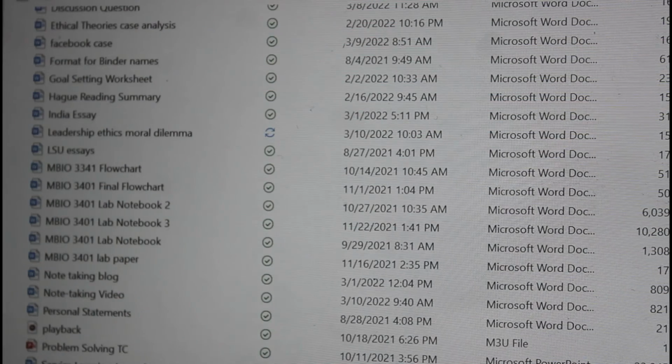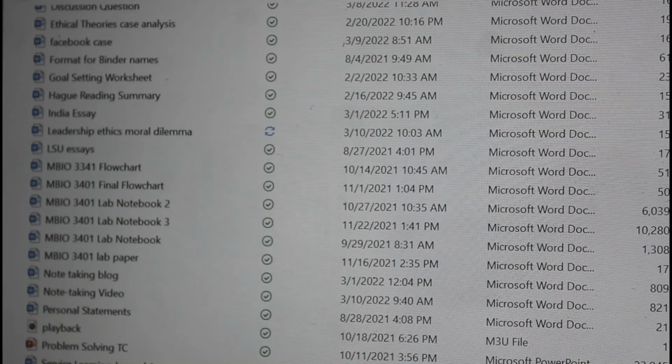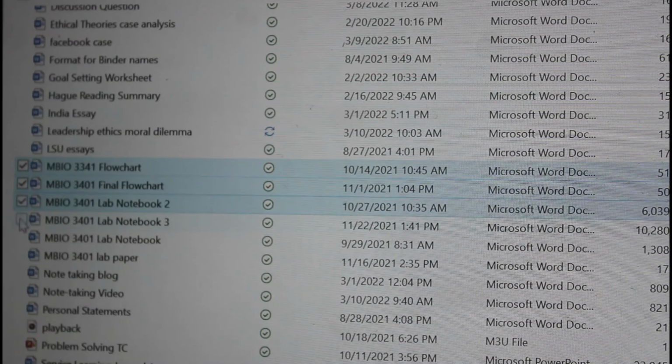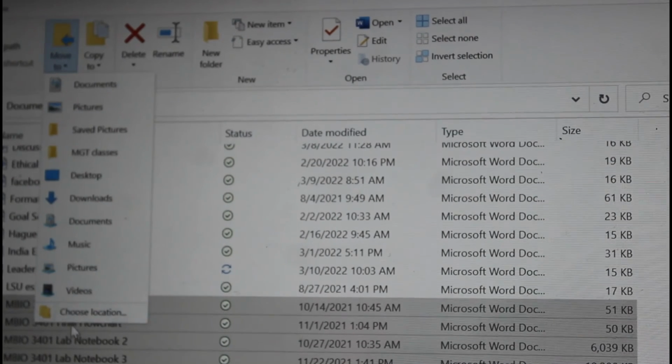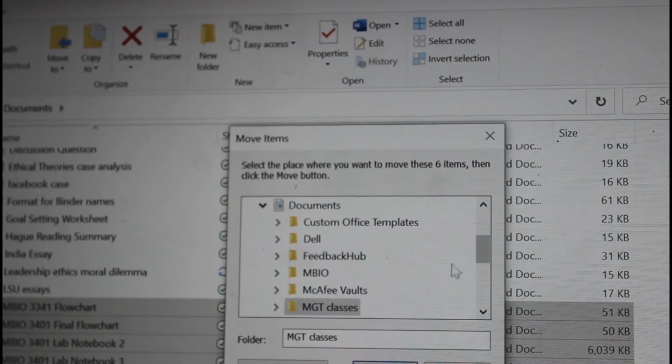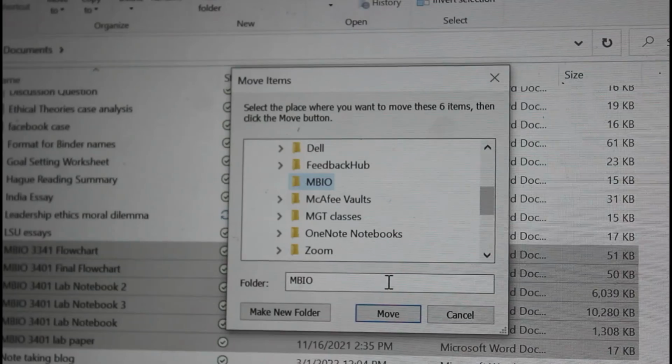Another helpful tip when you're doing your online notes is to keep yourself organized. A good way to do that, instead of having all your documents and notes in one big place where it's very hard to differentiate between all your classes, is to create folders for your classes and then move those notes into those folders. So I created a microbiome folder, and I'm going to move my microbiome documents into that folder. I'm going to choose Move to, choose a location, scroll down to microbiome, and then hit move.